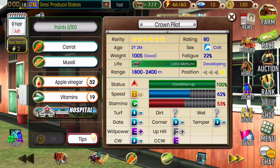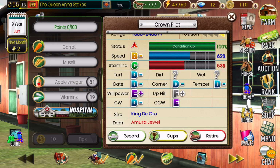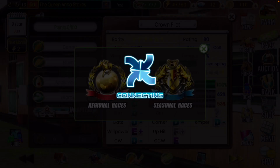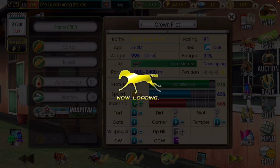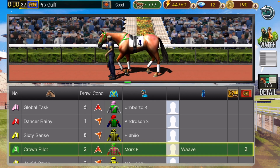His conditioning is 100%. We'll feed him apple vinegar. I'm only going to do this every so often with 2-year-olds just to see what they're like. Just to see if there's anybody I should really pay attention to. Nobody's standing out yet. So, he's ready to go. No fatigue, 100%. It's not very fast. He has okay stamina. He'll be in the Grade 2 running 2,100 meters at Longchamp, the Prix Greffulhe. And he's a closer. We'll get the jockey. What nationality is that? I'm drawing blanks. I know my countries well, but can't think of it now.